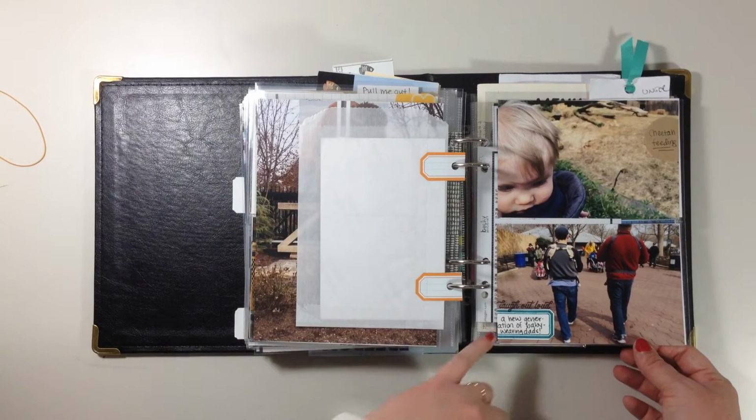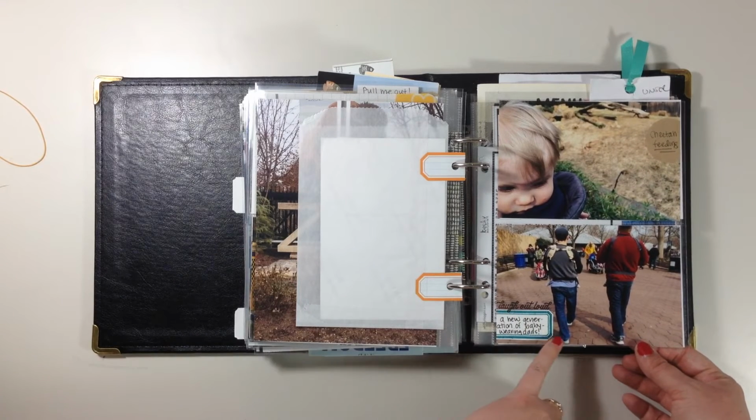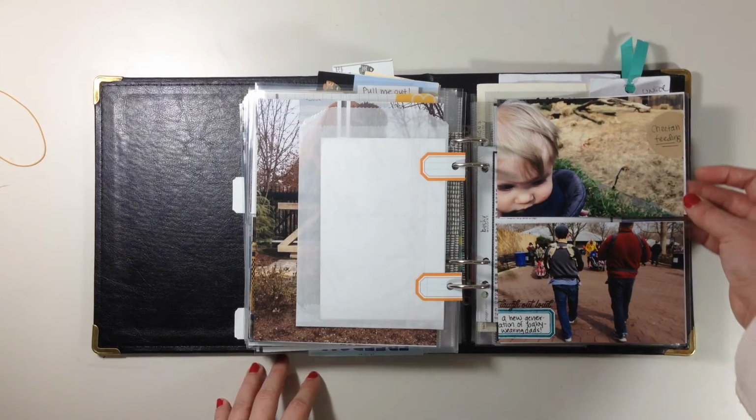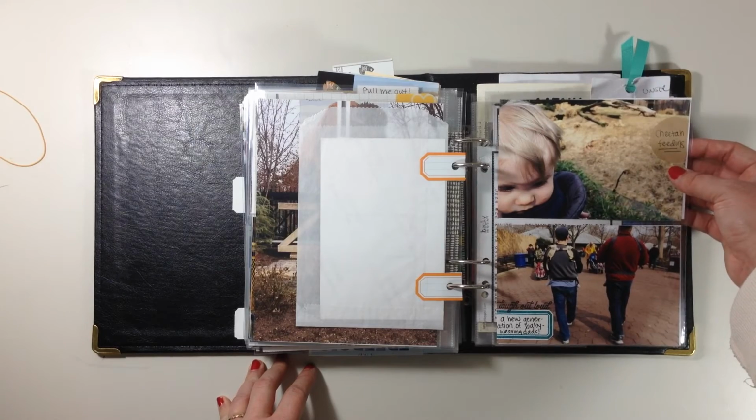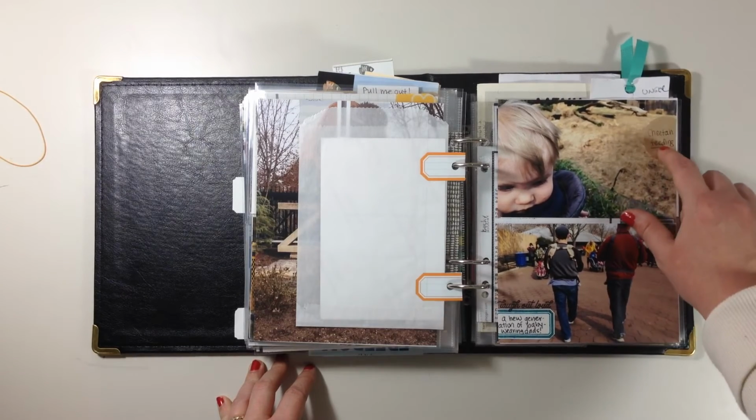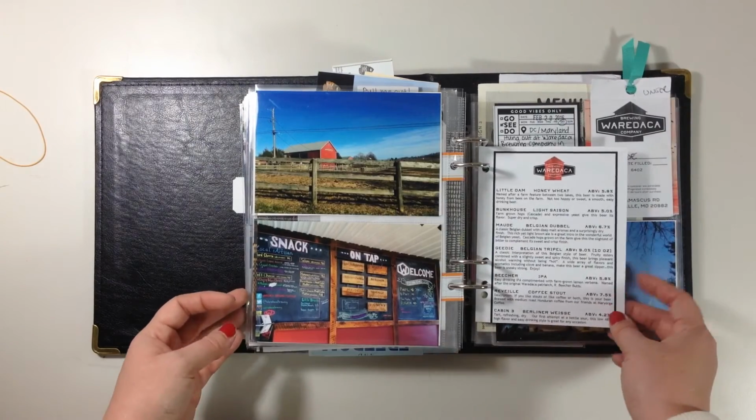And then I used some Kelly Purkey stamps, one of those Stamp and Cut labels from her stamp set. This was a piece of craft packaging that I just used a circle punch to cut out and then did some journaling there. Our next stop was in Maryland.